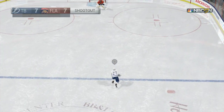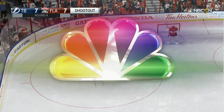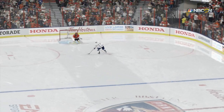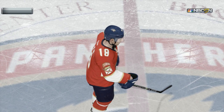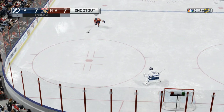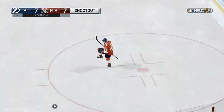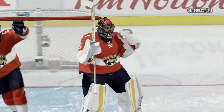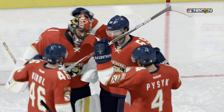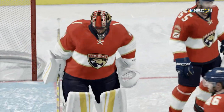Drouin's next, desperate to get a goal for his team. Great job to pad it away. Smith's attempt can end it. He scores! He's won the game! The shootout's over! This one took a full three periods and extra time. Finally, it ended in a shootout. That's why your star players get the big money, the ones that score goals in the shootout.